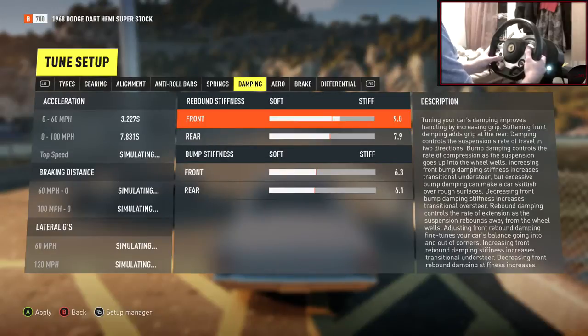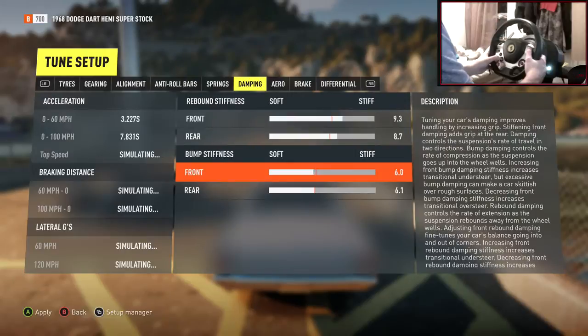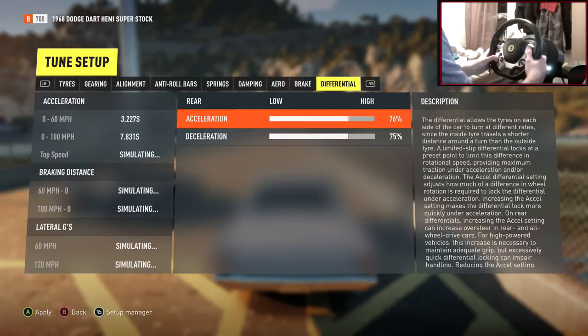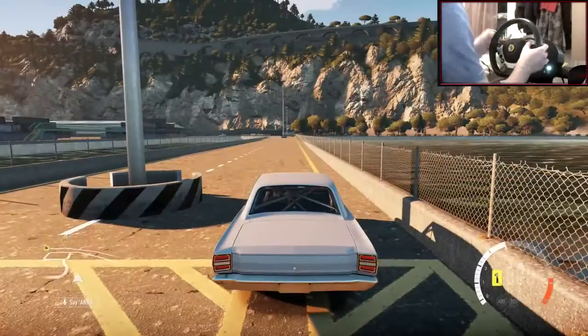Damping. Pretty stiff already, to be fair, but I'm going to stiffen it a little bit more. Bump stiffness is about fine, a little bit softer in the rear. Okay, differential, if we make this 100-100. This bass tune, I put it onto all the cars just to start off, but it does feel very nice normally.